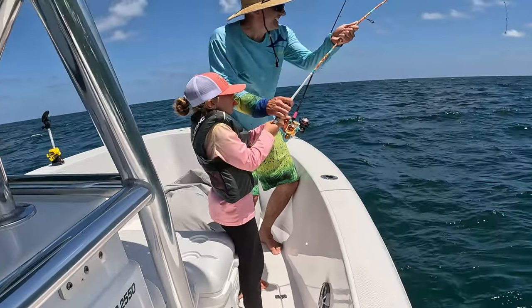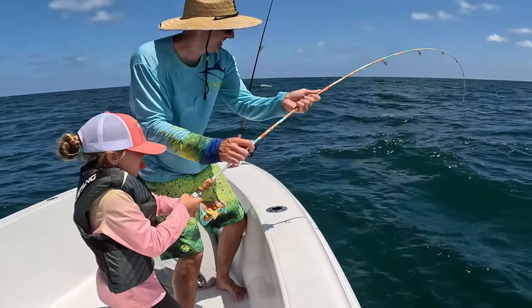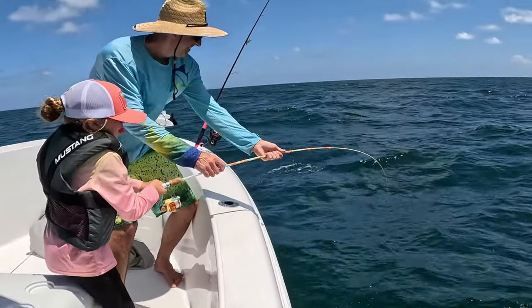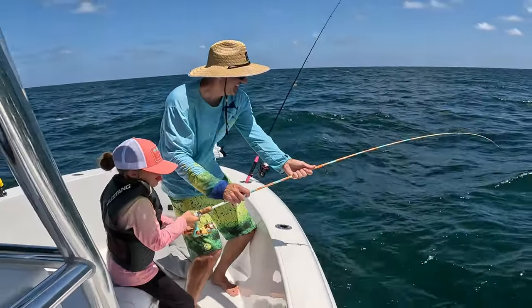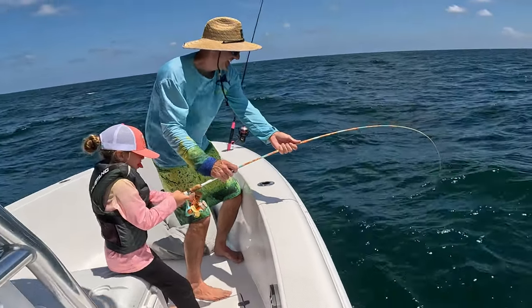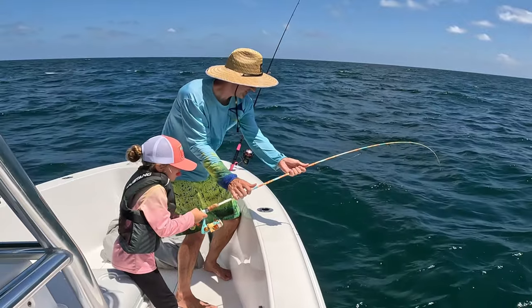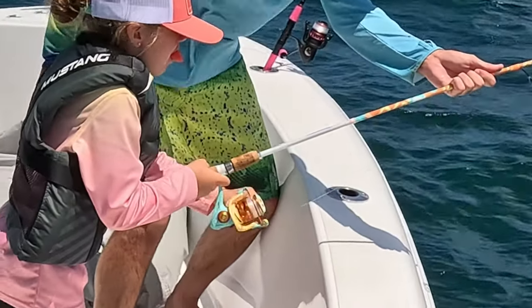Pull up, real, real. Now pull, now reel. Now pull, now reel. Be a yellowtail. Feels good. Pull, reel. Okay, now just straight reel it. Great job. Seems like a good one.